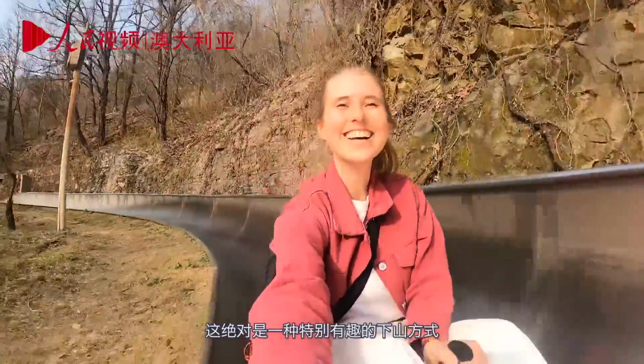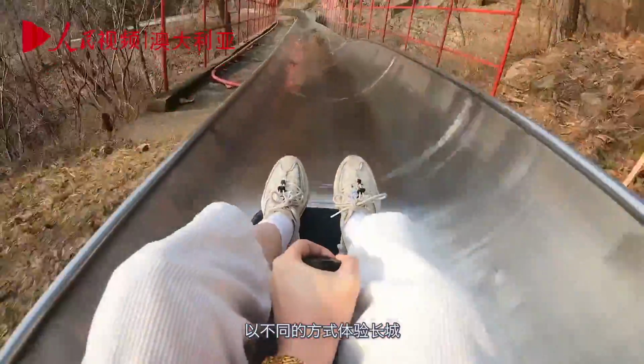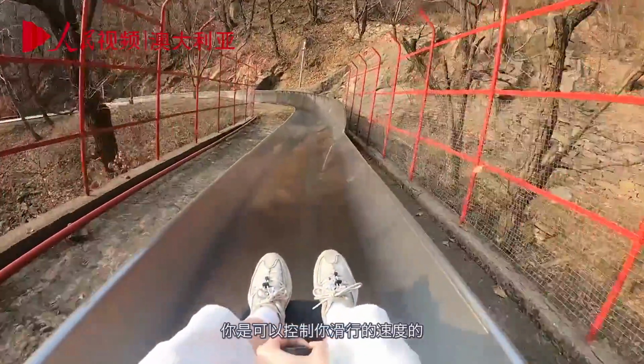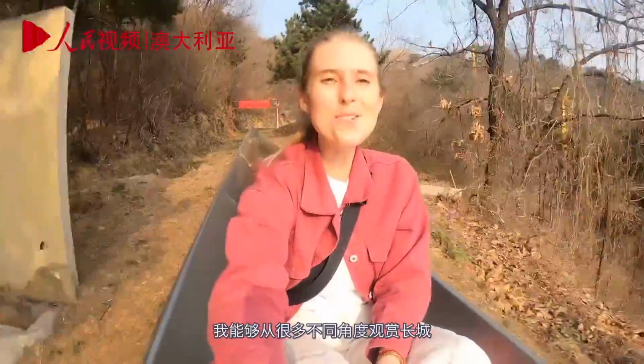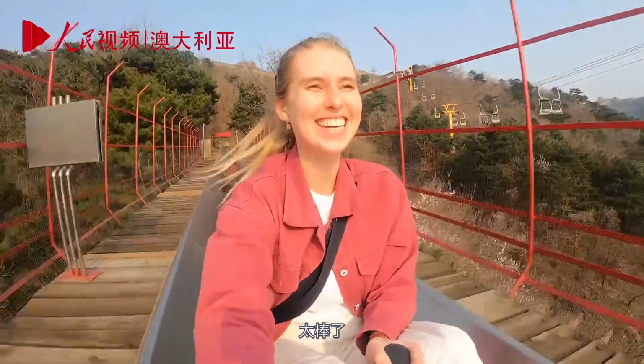It's such a fun way to come down the mountain and to experience the Great Wall in a different kind of way, and it's very exhilarating because you can actually control the speed that you go, so you can go as fast or as slow as you want. I mean, what a way to see the Great Wall! This is fantastic!